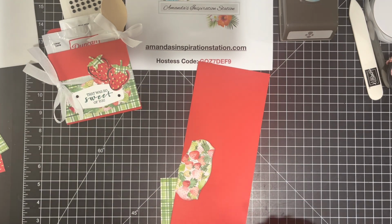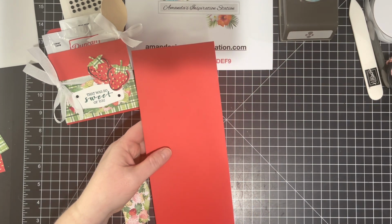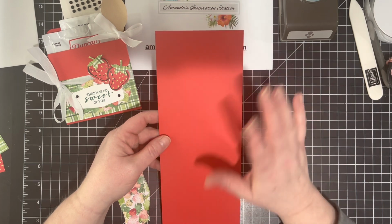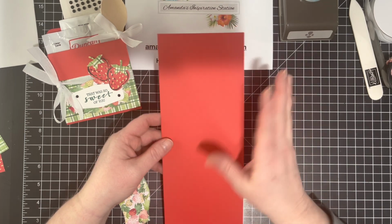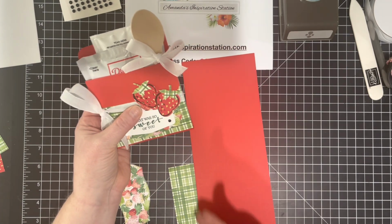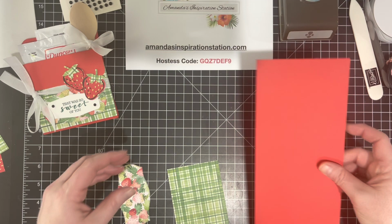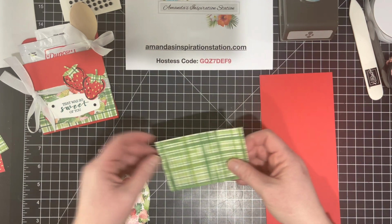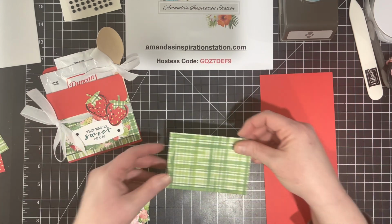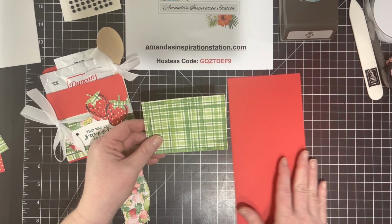All right, so first of all, you're going to need a piece of cardstock that will measure at 4 1/4 by 11. You could get 2 of these out of 1 piece of cardstock because you're just cutting it in half the long way. So you need one of those. You are going to need a piece of designer series paper that's going to go underneath here, and that's going to be your front. This measures at 3 by 4 1/4.